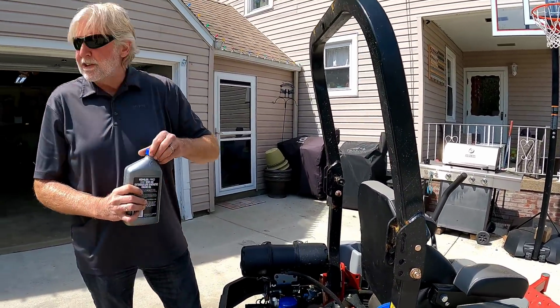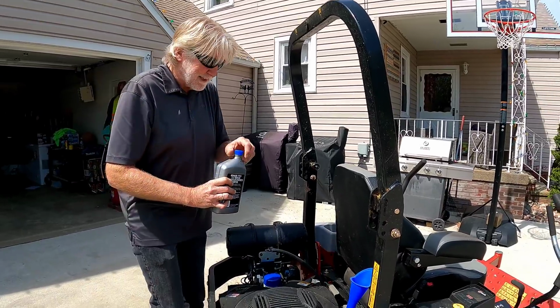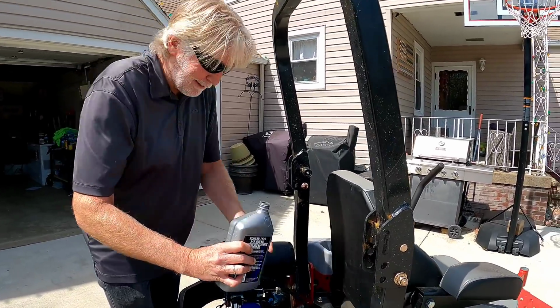Adding the oil is easy. I always suggest a funnel. Some people are a better shot than I am, but if you want to continue not making a mess, I like the funnel.